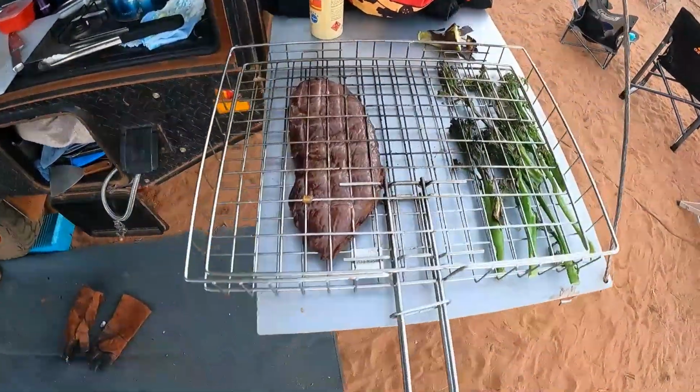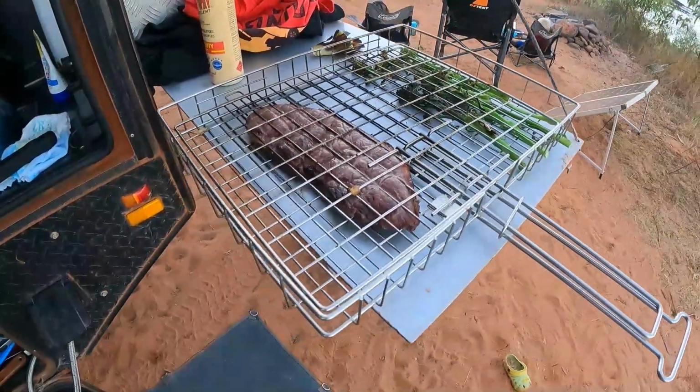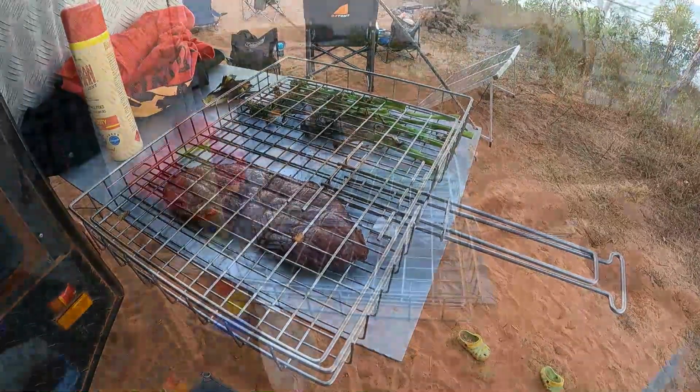Alright, well this is the second course. Seems to work alright, but there's definitely a bit of a learning curve for how you build your fire and whatever. Anyway, the proof will be when we cut it. In the steak? In the steak, that's right. Let's see what it looks like.